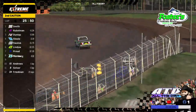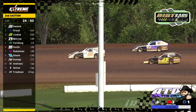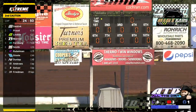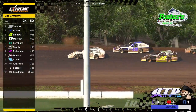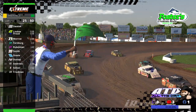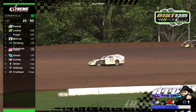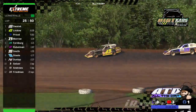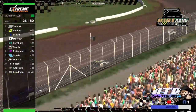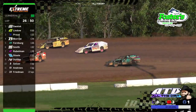We did see Michael Steele go into the pits. Might have had a little bit of damage he wanted to repair. We're going to go green coming out of turn number four. Lindau does a slide job on the 19 of Dakota Proud, taking over second place. Michael Steele back in the thick of it.